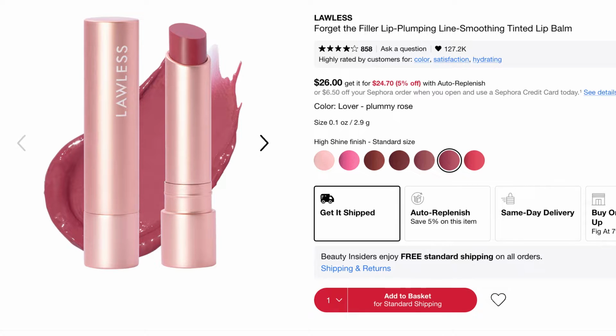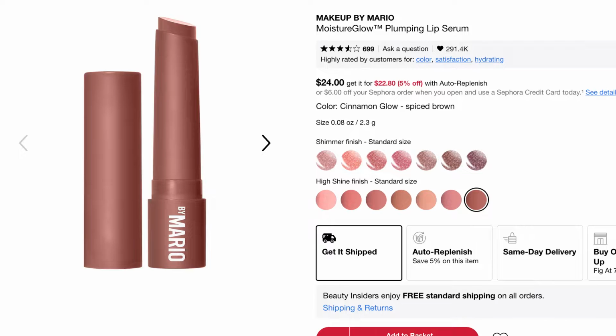So Lawless came out with these Lip-Plumping Line Smoothing Tinted Balm Sticks, and my immediate thought was these must be exactly like the Makeup By Mario ones. So let me make a video so that if anyone is wondering whether they're the same or different, people can make a decision. Today we're going to be comparing the two products to see if they're different or the same.